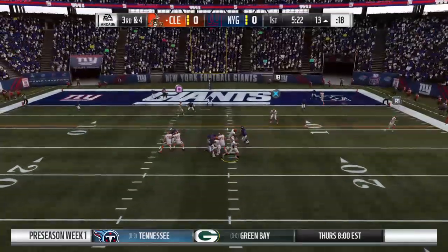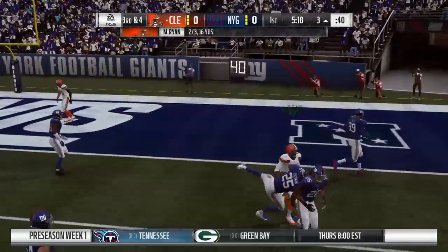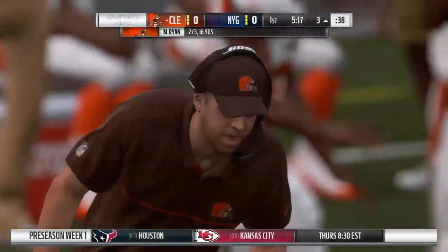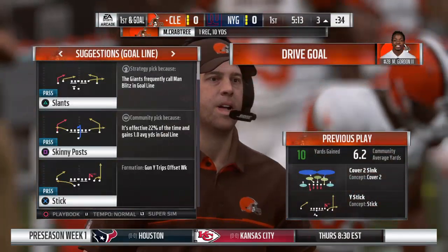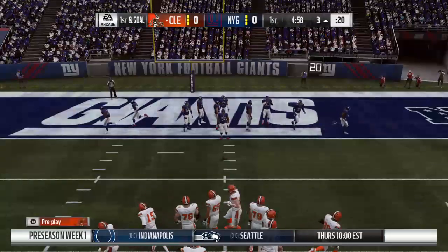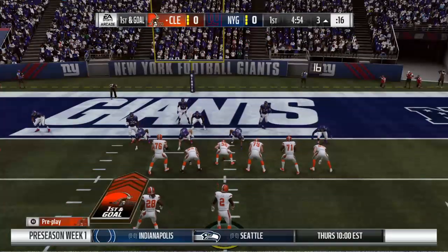Now it's Ryan. Flushed out right. And it's caught. They're able to convert on third down, and that sets up a 1st and goal. This has to go down as one of the simpler routes in the playbook, but oh so effective. Nice completion there. Keeps the sticks moving.